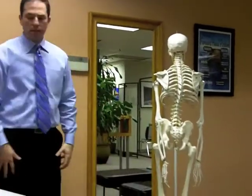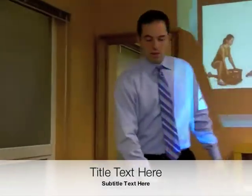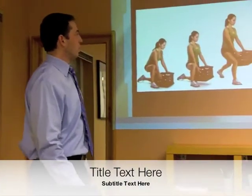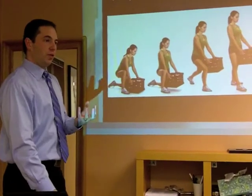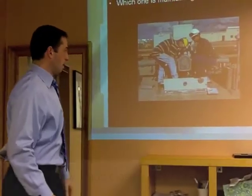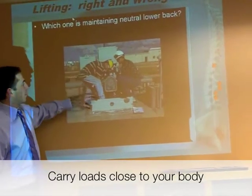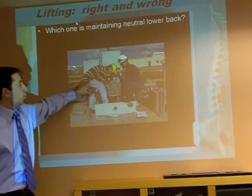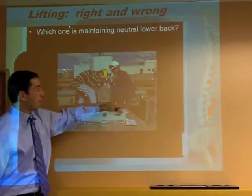You're putting pressure on the discs, and you're going to feel it more in these thigh muscles, but that's what they're designed to do. They're the largest muscles in the body. They're designed to carry those loads. So always carry weight close to your body. Bring it up with you. Try not to bring it out to the sides, anything like that. You see this guy? If I were a betting man, I'd say he would probably get back pain way before this guy here, because this guy's maintaining a neutral spine, right?